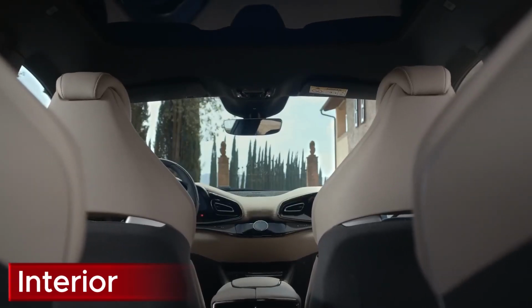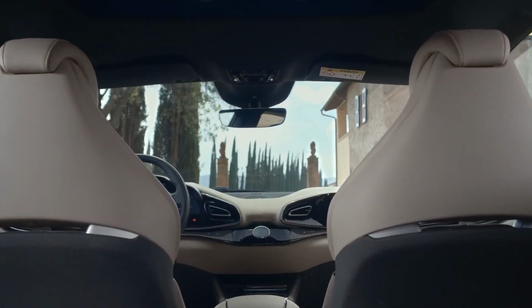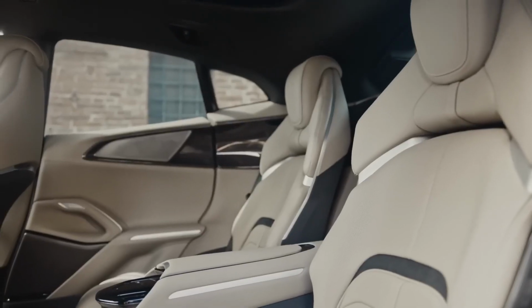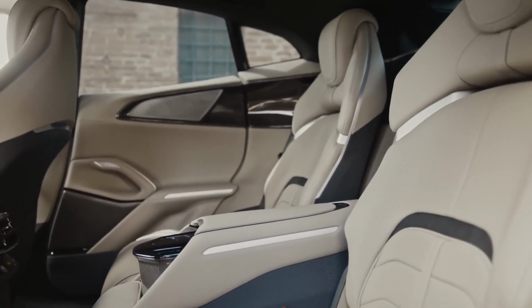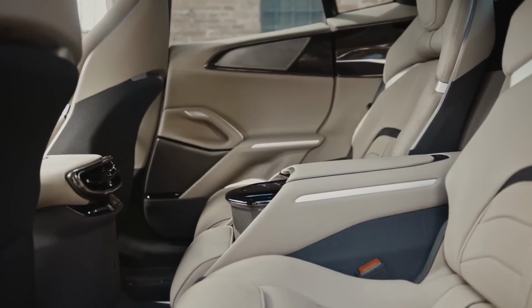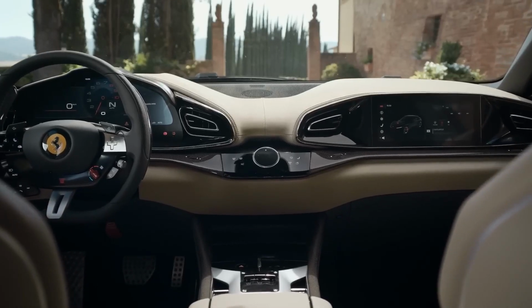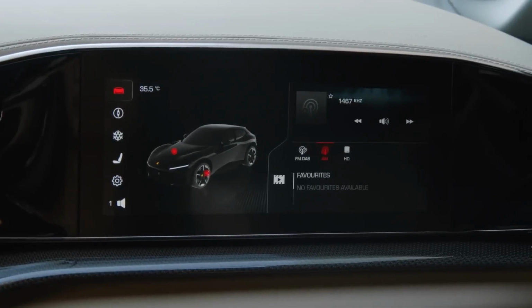The interior of the Purosangue is luxurious, modern, and draped in high-quality materials such as leather, carbon fiber, and Alcantara. Both front and rear passengers enjoy their own adjustable leather bucket seats, and the vehicle includes dual 10.2-inch displays, one for the driver and the other for the passenger.